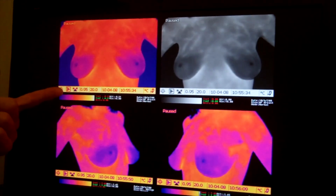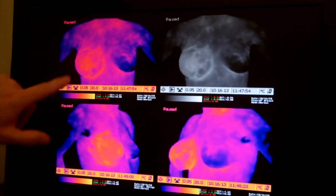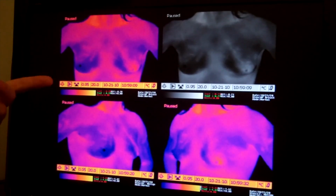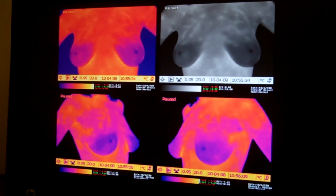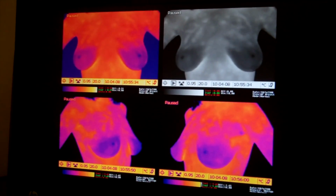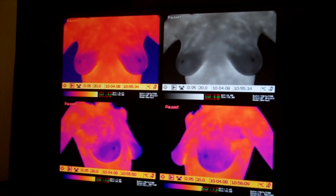And again, we contrast it to what we're seeing on a normal. So here, very big difference, incredible asymmetry, a lot of vascularity. Normal thermogram, we're hardly seeing any vascularity. Symmetry is very good. And normally in somebody like this I would repeat yearly.